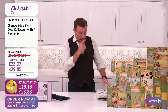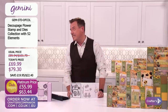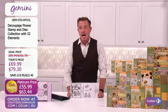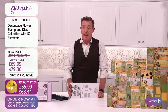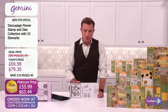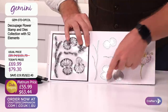And then next up, I wanted to show you this collection, which is your Decoupage Flower Stamp and Die collection. We launched this, I want to say a couple of weeks ago. Might have been a bit further back, but it was 26th of May. Wow. It's a gorgeous collection because it's going to allow you to create the most beautiful decoupage flowers. You've got such intricacy within the stamps themselves, and then also the die.